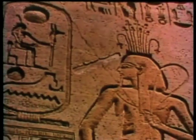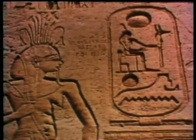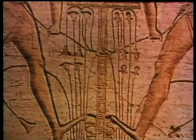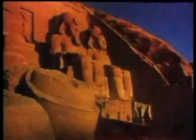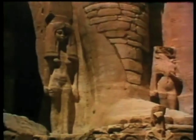On the outer walls, bas-reliefs portray the life of the people 3,000 years ago. 2 divinities link the lotus and papyrus, symbolizing the unity of the kingdoms of Lower and Upper Egypt.